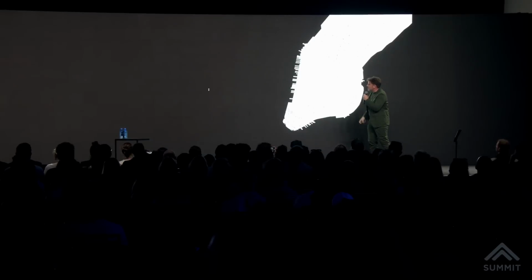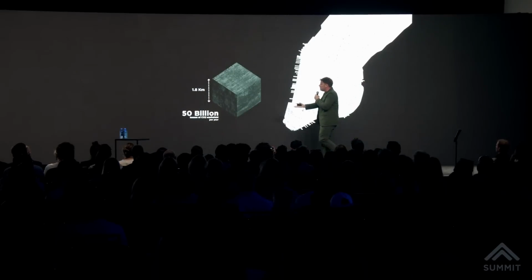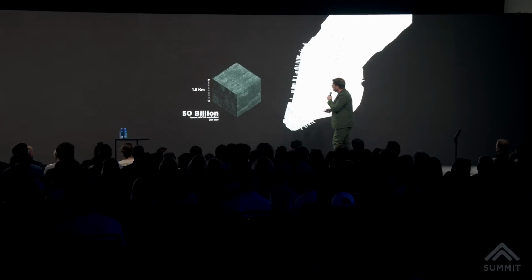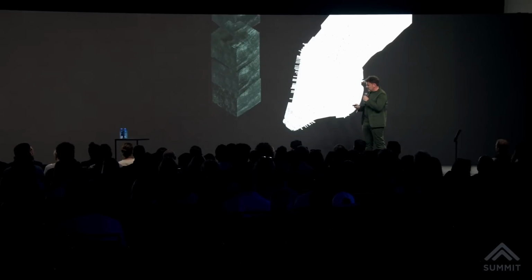But of course, it has a well-known side effect. Every year we release 50 billion tons of CO2 into the atmosphere. As a solid block of coal, it would be 2 by 2 by 2 kilometers. This is Manhattan. And every year, of course, we add another one and another one.